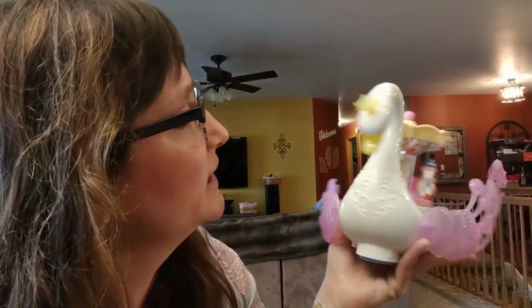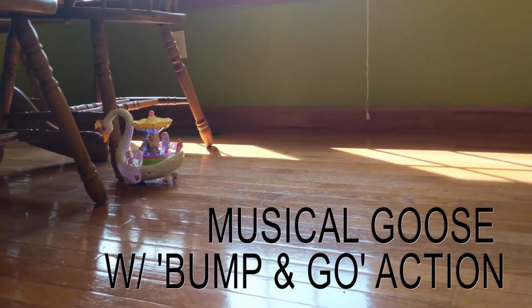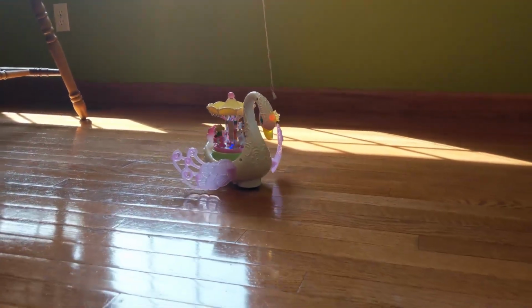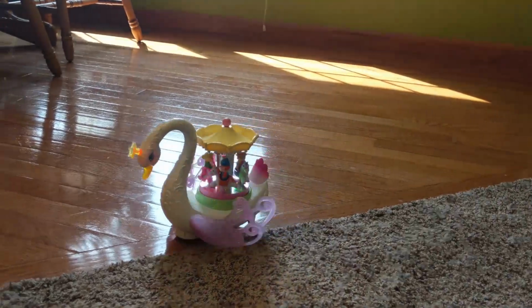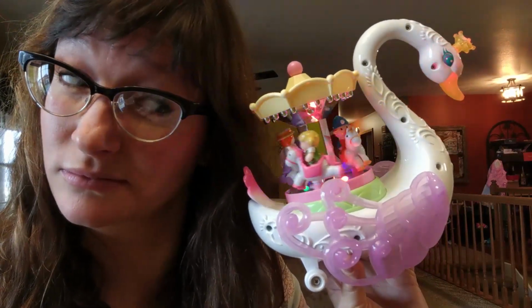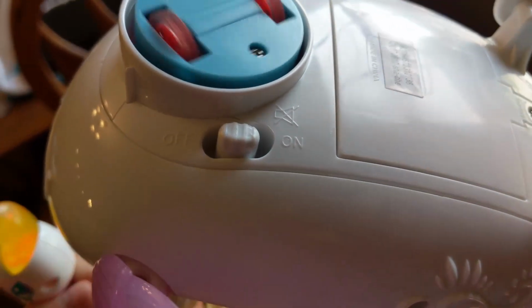Don't fight it. What shall I name you? I'd like to introduce you to Matilda. Matilda is a musical goose robot with rotating carousel, lights, and bump and go action. It bumps and it can turn and just navigate any floor. And my kids are kind of entranced by it. Here's the beautiful thing. So the music's kind of terrible, but it can still function even without the music on. That's why I like it.